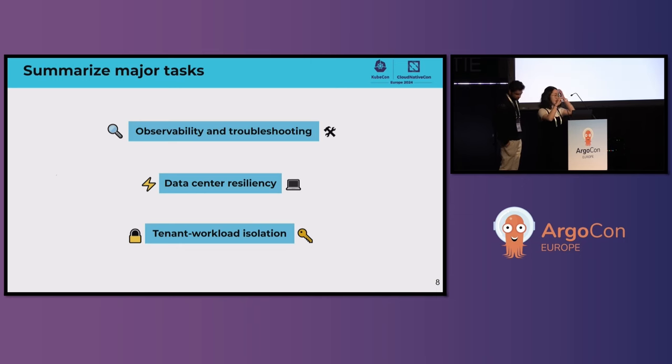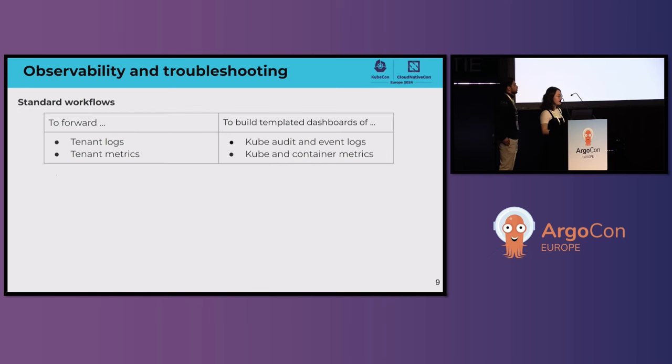Thanks, Harris, for setting up the context and helping us identify the three major solutions. Now let's take a journey to see what we can do to make these solutions come true. Let's start with something simple. Imagine you have a workflow cluster installed in a standard way and running some typical tenant containers. For starters, you will have the tenants' logs and metrics.